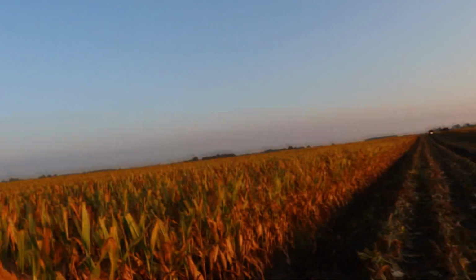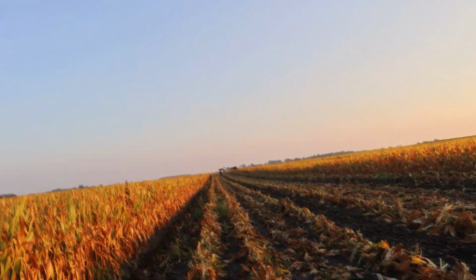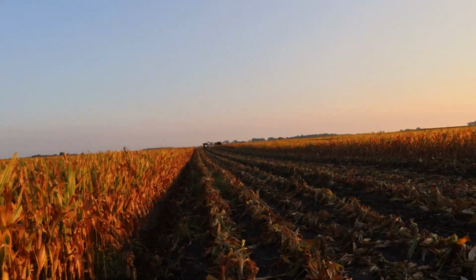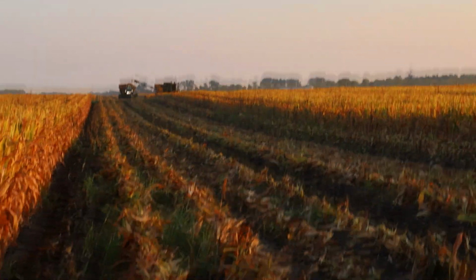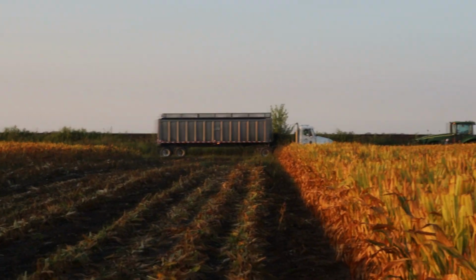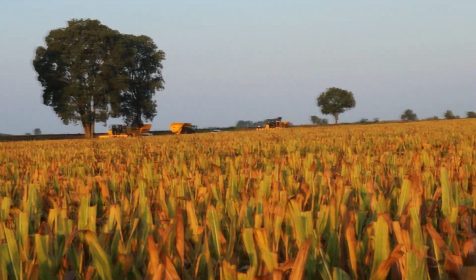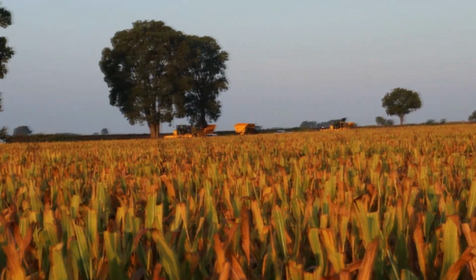So as you can see, we've gotten a pass laid down. We've already been able to dump a cart, and we're working hard on getting the next one full. So we are rocking and rolling already this morning. And back behind me, we have a whole crew that's ready to rock and roll once we get the signal.